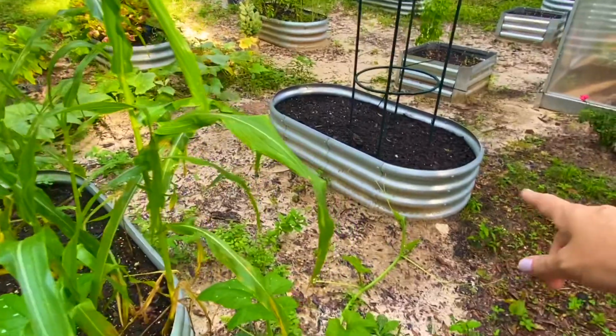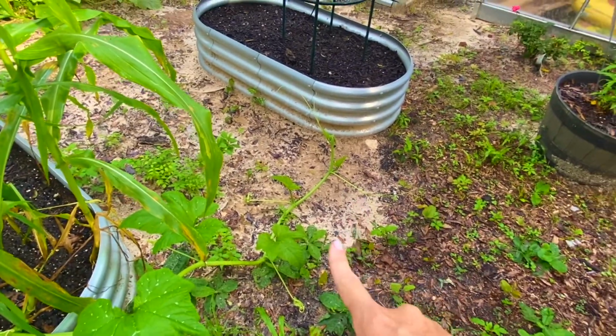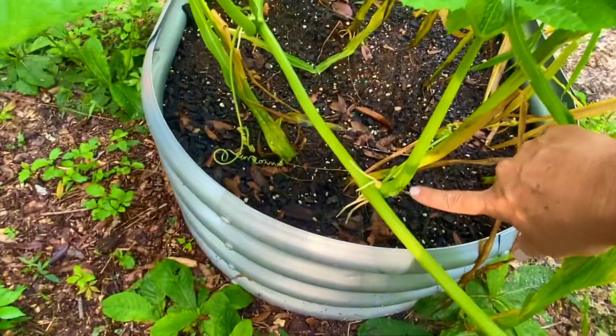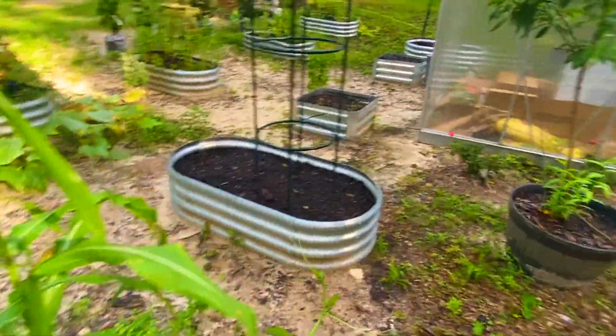And my pumpkin's coming way out here. That's where it ends. This is a survivor pumpkin, if I'm not mistaken. Again, no blooms on it. Oh, there's some starting right there. Oh, and right there. Good, because I really want some pumpkins for fall.